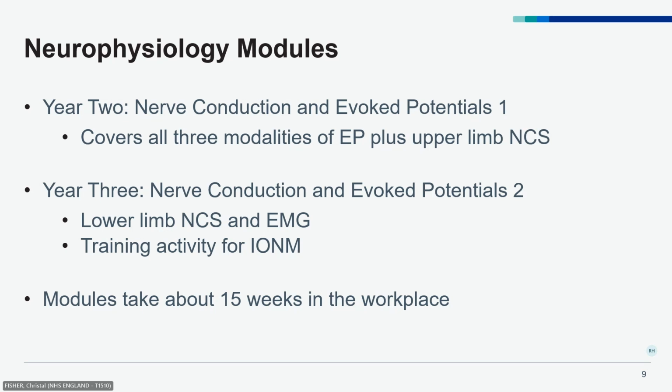So this one tends to concentrate more on lower limb nerve conduction studies and brings knowledge and awareness and understanding of electromyography to the trainees as well. And then within that module, there is a training activity around IONM, which is about reviewing the evidence-based practice for it. The modules tend to take about 15 weeks in the workplace. That's what I found from personal experience of having multiple STP trainees over the last 10 years or so.